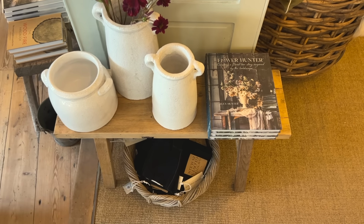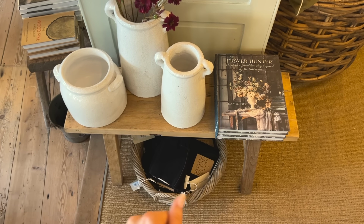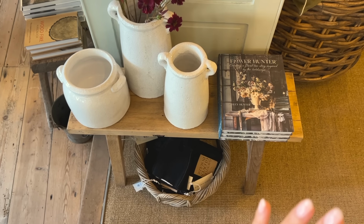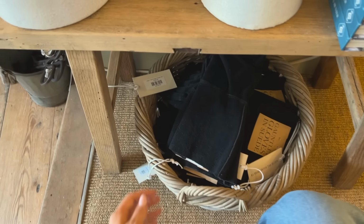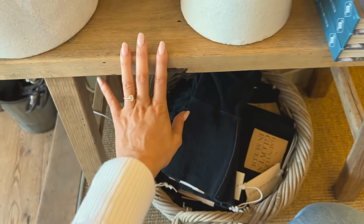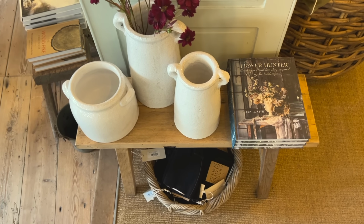In the house that we currently have an offer on, there's a really lovely little porch as you go in, and Mum and I were saying that this bench would be just so perfect for that space. We were just having a look. I think it's £225. It's a bit premature, obviously. I can't be buying furniture for a house I don't even own yet, but yeah, definitely lots of inspiration today.